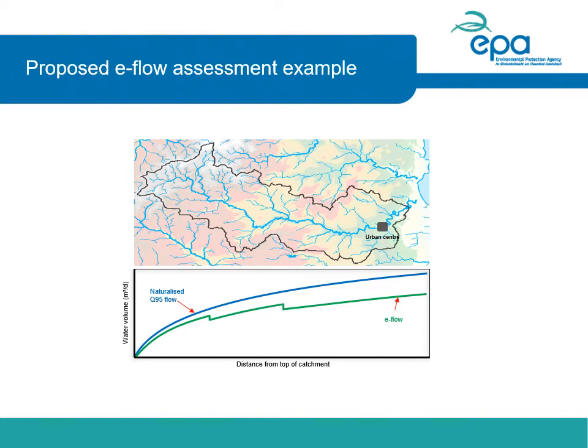And the class changes are shown by the steps in that green line. And that green hatched area is the envelope of abstractable water. That is the usable resource in this catchment.